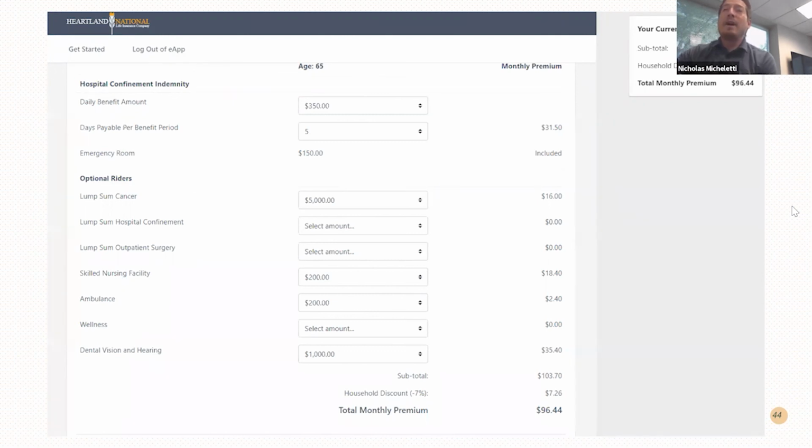So at age 65 here in this example, $350 per day, 5 days, $150 ER benefits included. That's going to cost your client roughly $31.50 per month. You add that ambulance rider at $200, and that's $2.40. So again, I see that added to 98% of these plans, and it's very, very affordable to add that ambulance rider, and it seems to make sense all day long. So $31.50 plus the $2.40 ambulance rider will keep you in the low $30 per month premium. But maybe you wanted to add $5,000 of lump sum cancer coverage to protect your client from that maximum out of pocket.